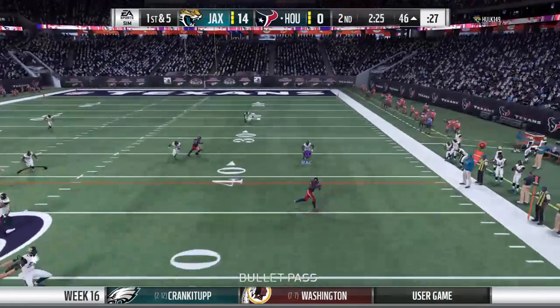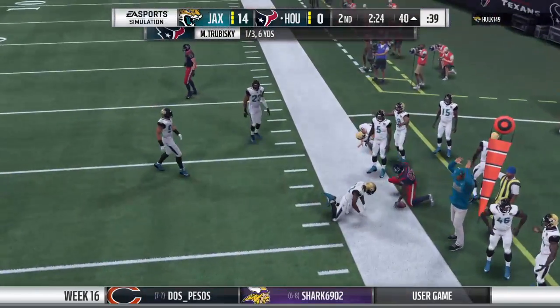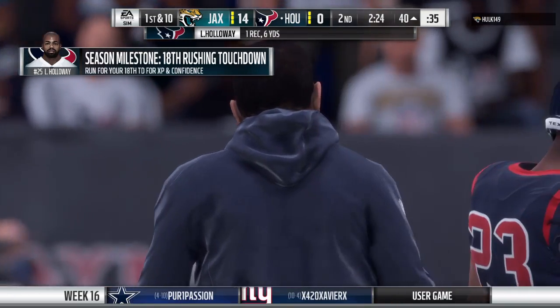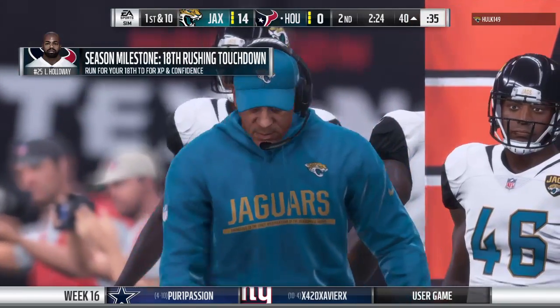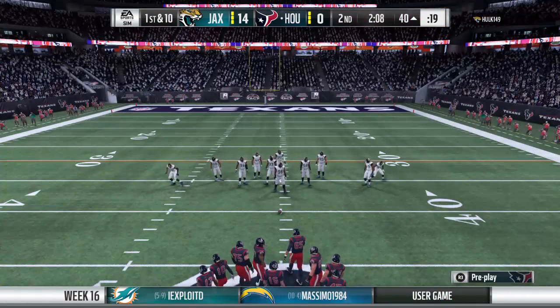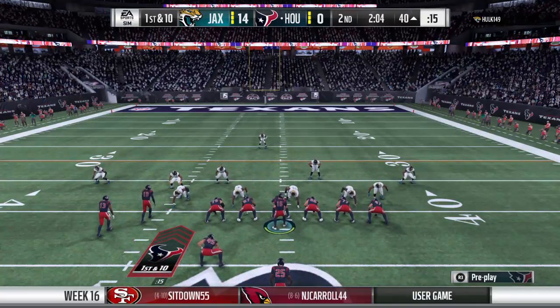Out of the gun, Trubisky finding his safety valve here. That's complete. It's a pickup of 6 and good enough to move the chains. Well, he's already proven to be a factor in the running game on this drive. Now he gets involved in the passing game. I think what we're seeing here is the modern version of workhorse in the NFL, being able to run it and catch it with equal proficiency.